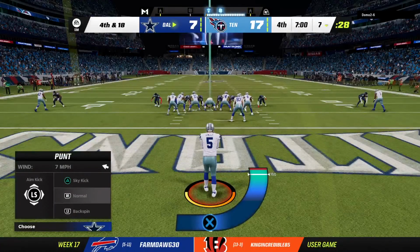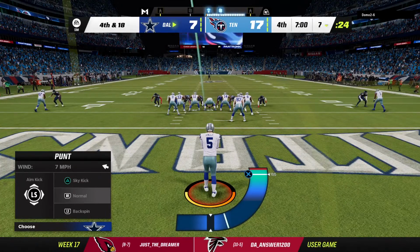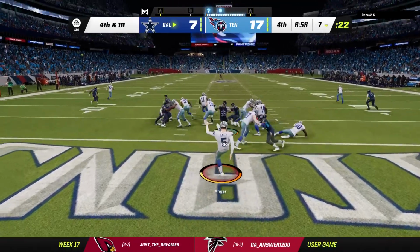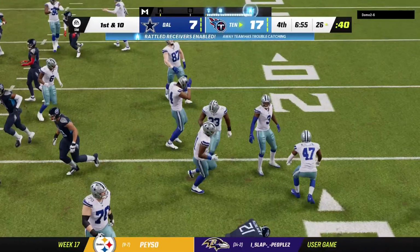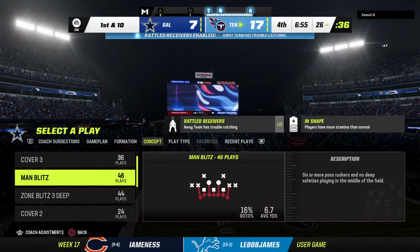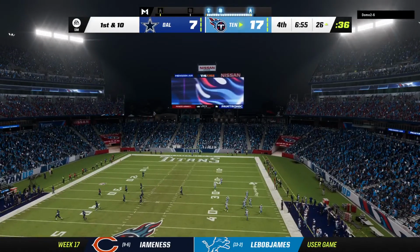Here's Brian Anger now as he'll punt it away for the 2nd time. Oh, it's a wobbler here. That'll go in the books as just a 16-yard punt. And the Titans are going to start this drive in great field position as they take over 1st and 10.